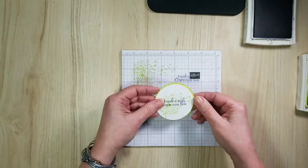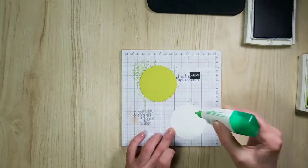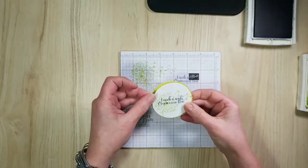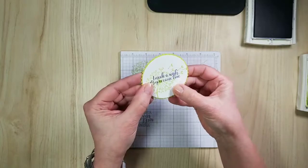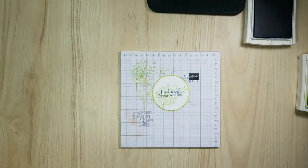Okay, so this is going to get popped up, or glued on here. Keep the edges down. Yep. Nice and simple. Use your wiggle time. We love our wiggle time.